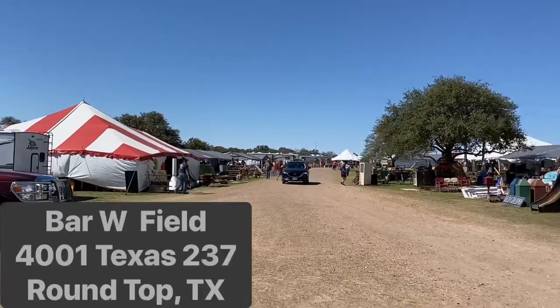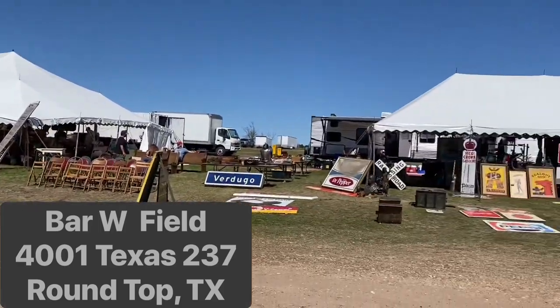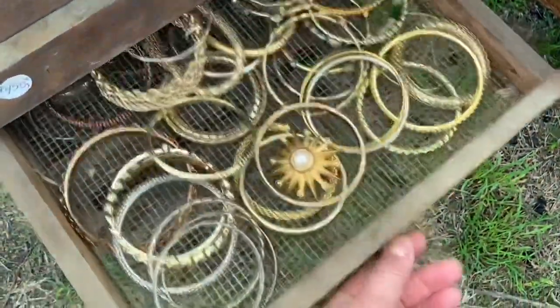All right, you guys, I don't even know how many stops we've made at this point, but I'm at Bar W Field in Warrenton. This is one of my favorite places. They have free parking, it's free admission, and they have a lot of dealers here. This is at the very back in the parking. We have a long way to go and a lot to see. Bar W has over 100 dealers. It's in the middle of a cow pasture.